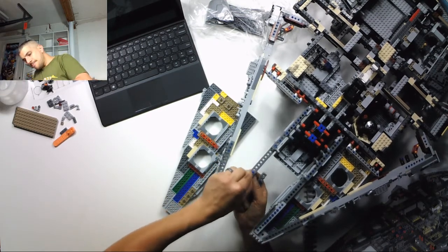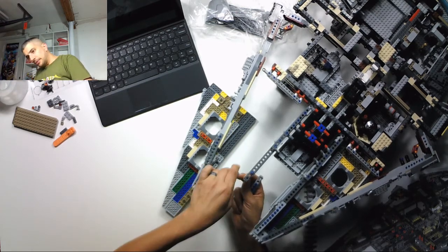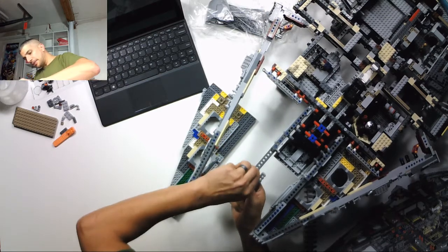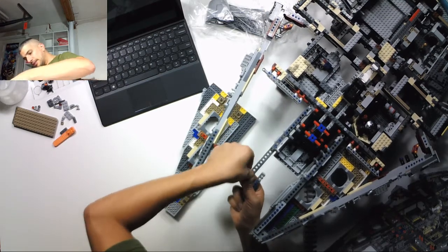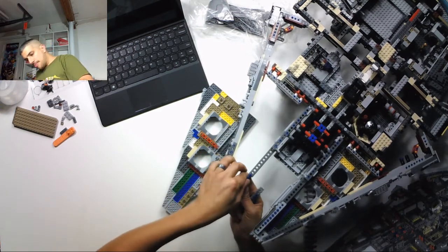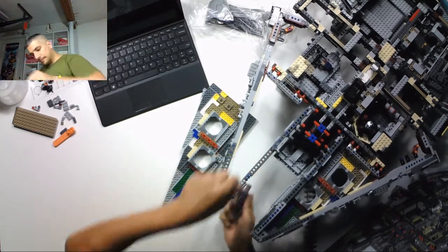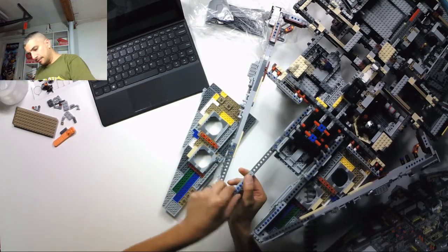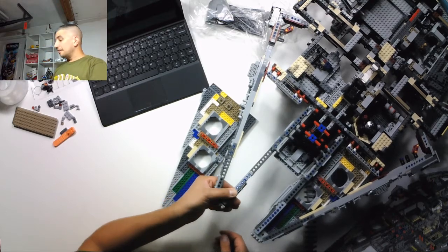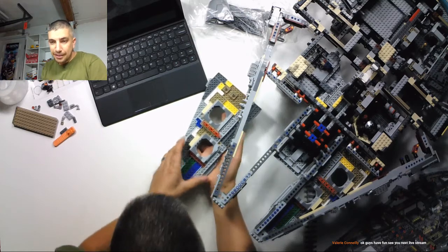So that could be the problem right there. If these pins are in this hole, I can see on the other side that the pins are in these 2 holes. So it might just be that easy of a fix. We'll see. One second. And I believe I just fixed it. There you go. See, I make mistakes, but I can fix them.